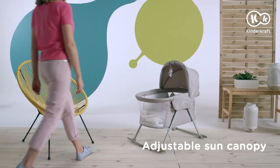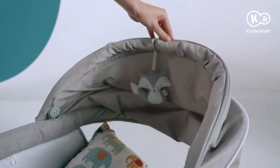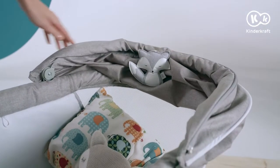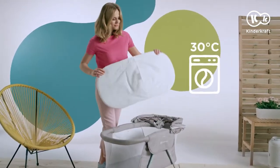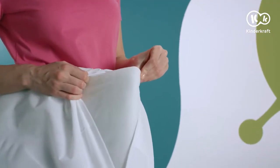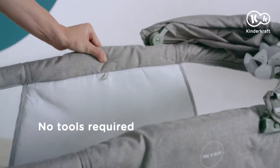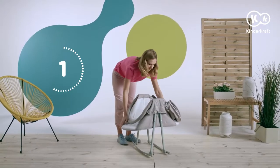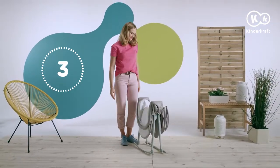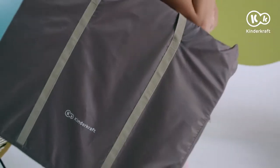The sun canopy is adjustable and detachable, and it folds down with the whole LOVI carry cot. You no longer need to remove the mattress unless you have to wash the cover. To fold down the carry cot, press the button on both sides. Click, and it's done. LOVI folds down in seconds and turns into a compact and light piece of luggage.